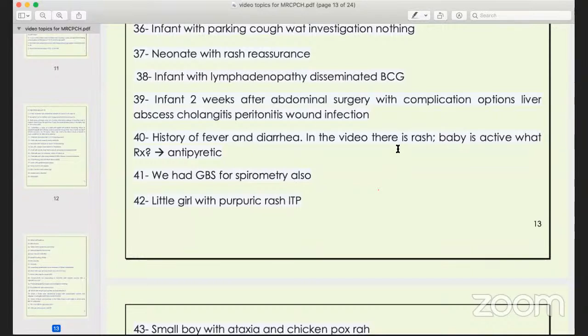Henoch-Schonlein purpura does not present with diarrhea. They present with abdominal pain, arthritis, and they will be sick. It could be adenovirus, fever with diarrhea. Acrodermatitis enteropathica, but there is no fever in acrodermatitis enteropathica. Adenovirus can also come with fever and diarrhea. Yes, some viruses can cause fever and diarrhea, and they can cause rash. There is another virus that spreads in the hospital, and then there is Norwalk virus. Norwalk, yes, you are right.